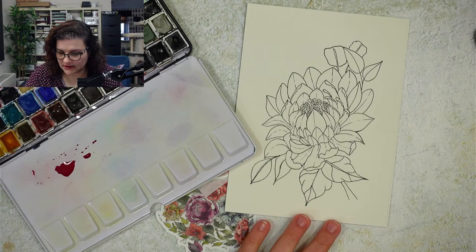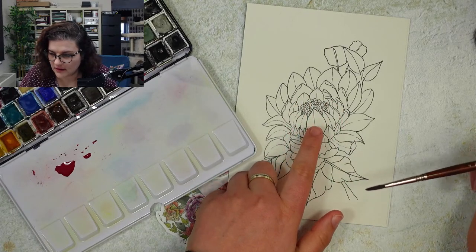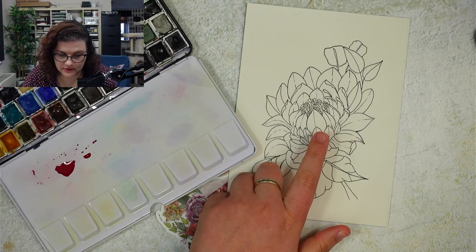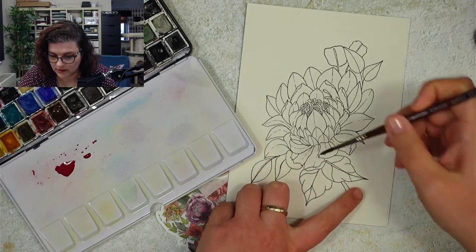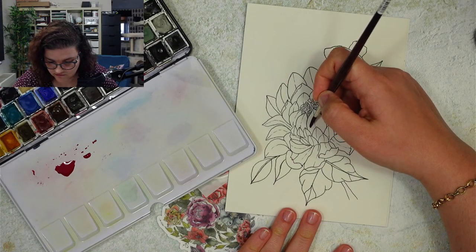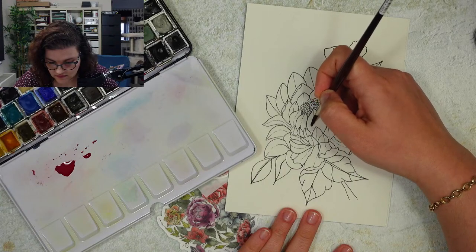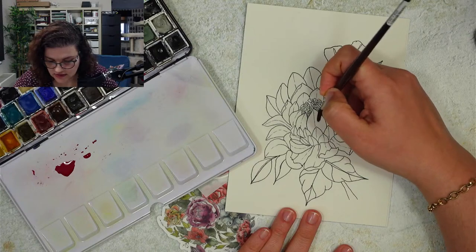Where will I start? I would start with these leaves. And I want to try two techniques. So, on the first one, I'm just going to wet the paper and then I'm going to drop color in. See how that goes. But I'm not going to wet the paper way too big. So, let's see. I'm very precise. I'm only wetting where I want the color to go. And it's with clear water, okay?